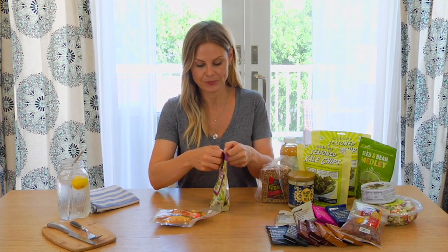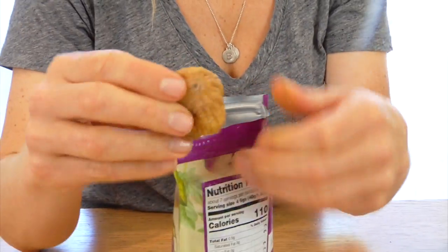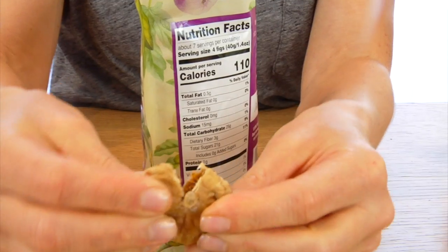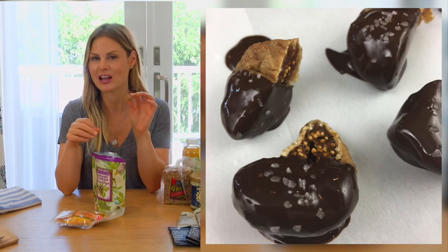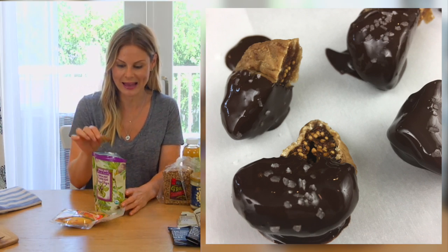And if you've never tried dried figs before, hang on a second. They literally taste like a Fig Newton. Just look at the inside of this. Have you ever seen a Fig Newton, guys? That's what the inside of a dried fig looks like. So if you like Fig Newtons, you will love a dried fig. And if you want to get really crazy, try dipping some in dark chocolate, letting them set up in the fridge, and keeping them as a sweet treat like that.